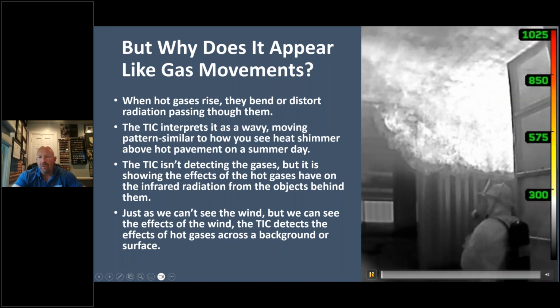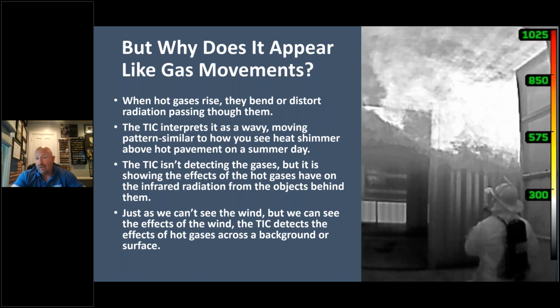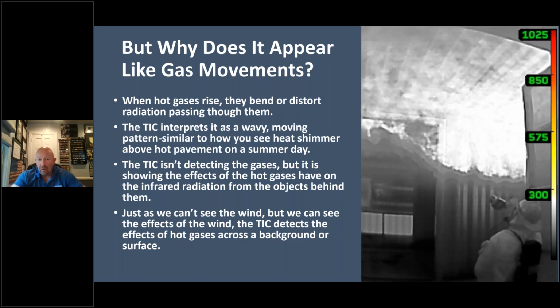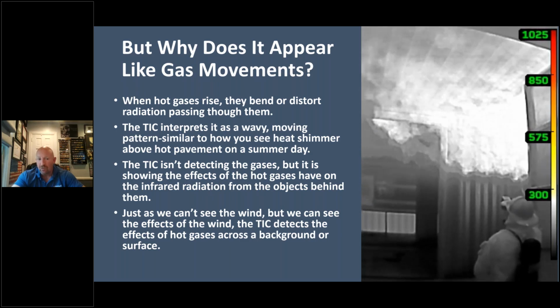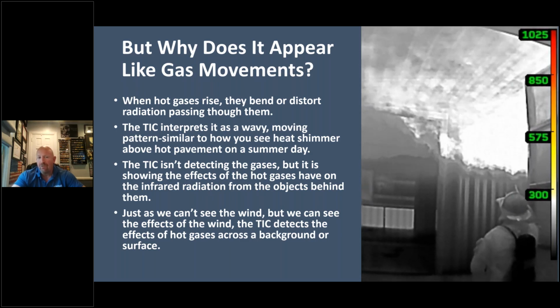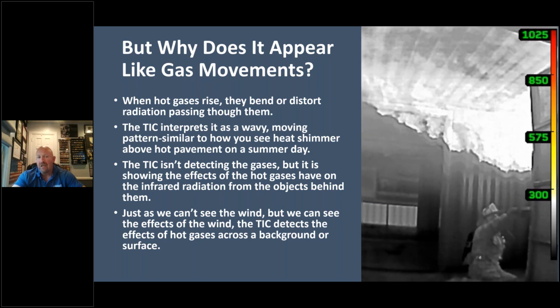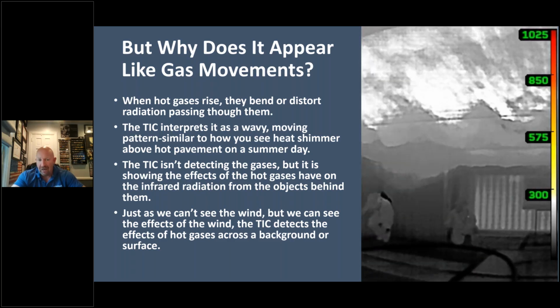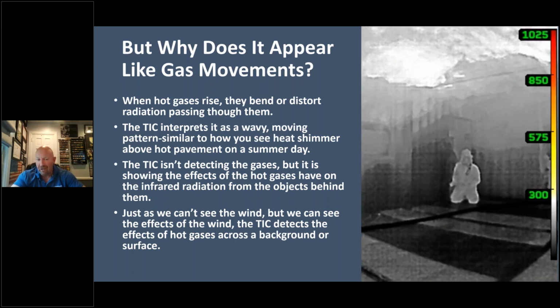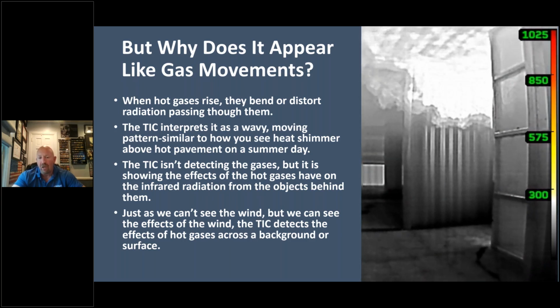This is a FirePro 300 in Parker County, Texas. Beautiful convection currents. It looks like gases, doesn't it? Here's your answer. When hot gases rise, they bend or distort radiation passing through them. Your camera interprets it as a wavy moving pattern. It's interference, like you see in heat shimmer off a hot pavement on a summer day. So your TIC's not detecting gases, but it is showing the effects that the hot gases are having on the infrared radiation that your camera picks up.